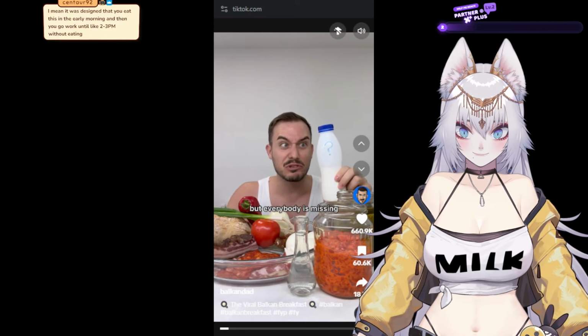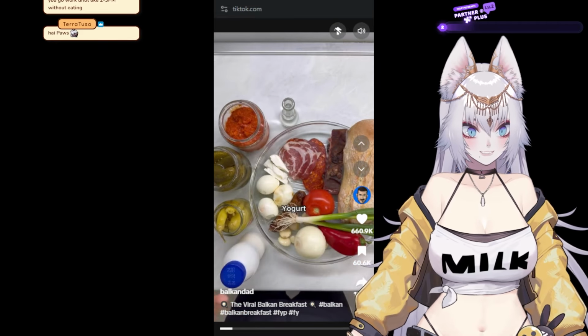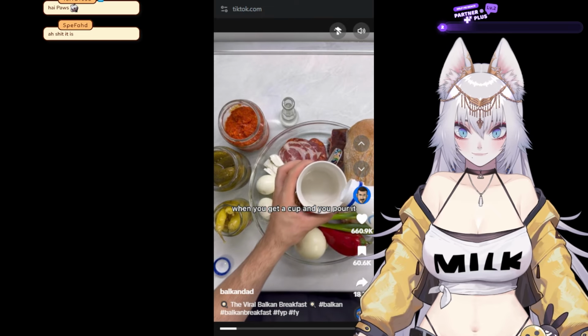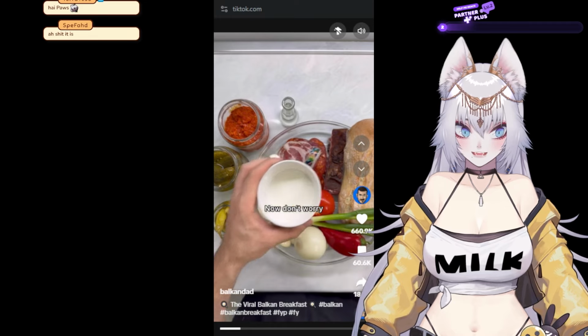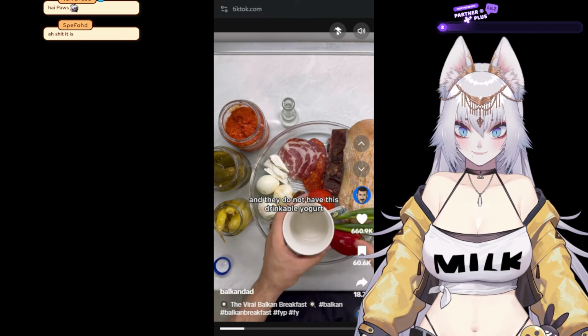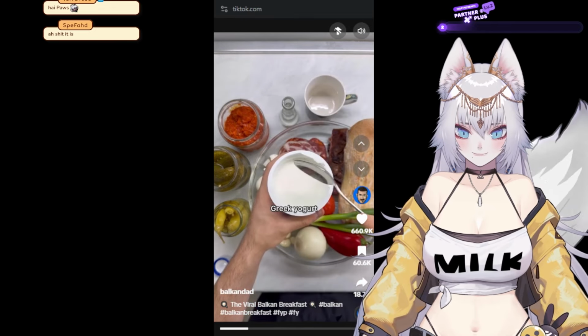But everybody is missing the most important thing. Drinkable yogurt. See? Yogurt. What I mean by that is, when you get a cup and you pour it, you see the consistency, it is drinkable. It's kind of like Don Milk, worry. If you live in America, anywhere in the world, and they do not have this drinkable yogurt, I have a solution. Cup. Greek yogurt.